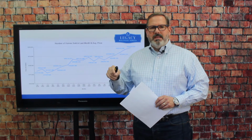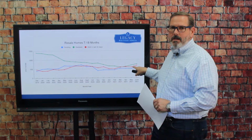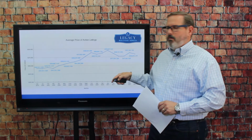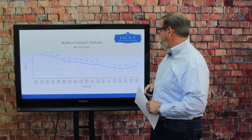A lot of that is being driven by the fact that we've got fewer homes to sell. That's the supply line. And then the demand, again, that's gone up 18-19% over a year. So average price of the homes that were sold, $226,974.